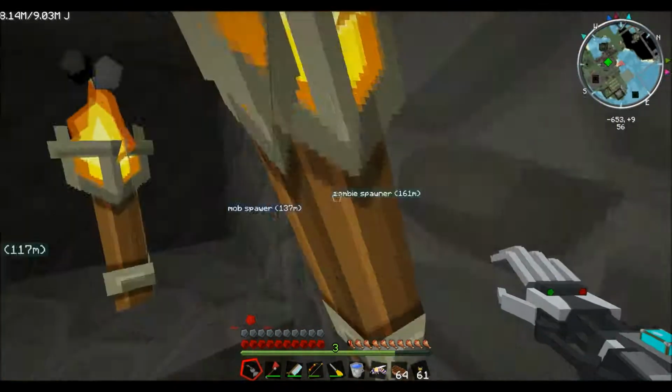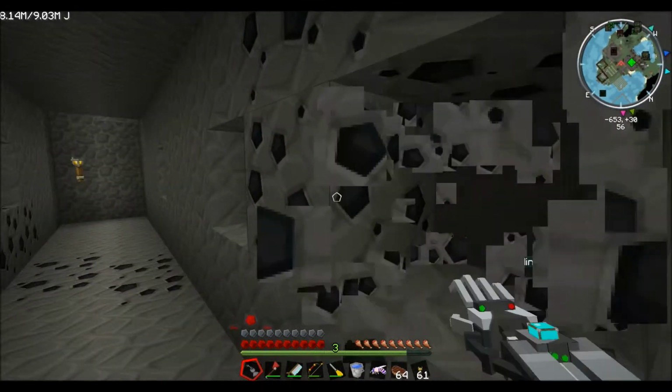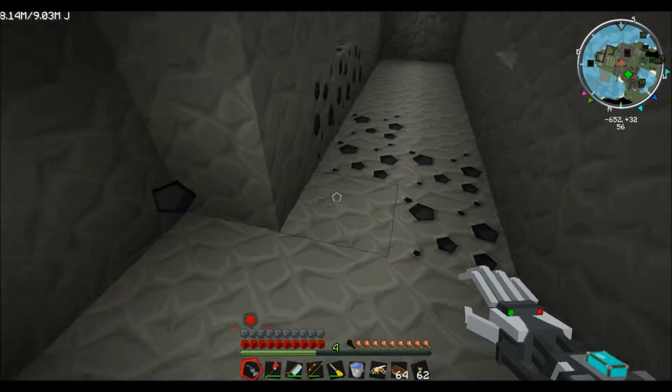This is kind of secret right now. We'll probably end up doing something down here. We have a lot of coal down here, which we need to pick up. Might as well, because we're gonna have to replace all this with stone anyway. So we'll just pick up all this coal real quick.